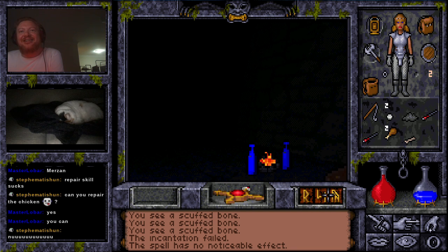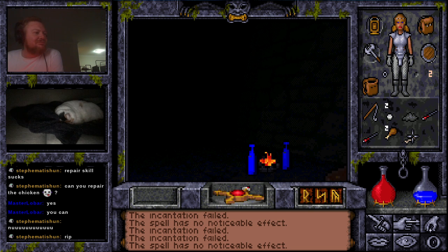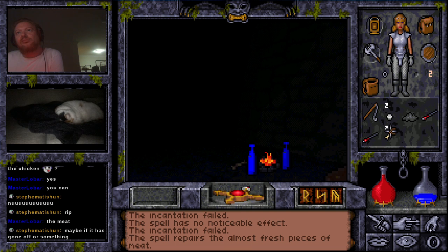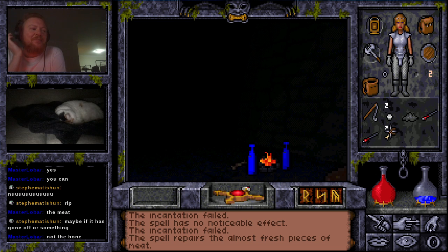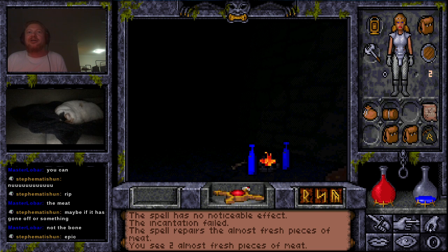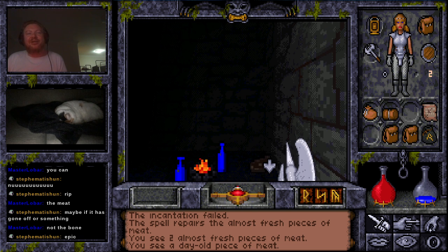Well, I mean, Rel Sanctlium, right? I mean, no? On the meat? The spell repairs the almost fresh pieces of meat. Oh, of course, it's the freshness of it, not the existence or non-existence of the food. Yeah, that's nice. That's reasonable. That's because food spoiling is a thing in this game. Like, we've got a day-old piece of meat there. And would you stop playing that music?